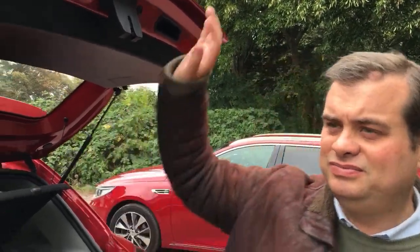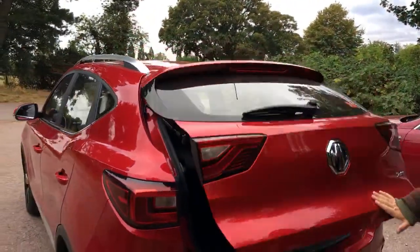Yeah. That's the biggest boot in this class, unless you count the Volkswagen T-Cross and the Renault Captur when you slide the seats forward. But in this car, you get all the seat room and all the boot room at once, so you can have your cake and eat it. It's brilliant. So there you go, there's the MG ZS.